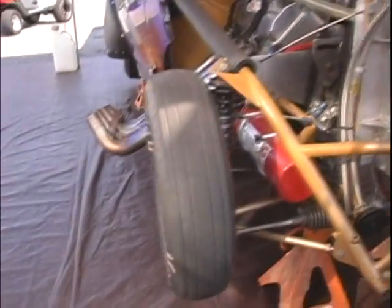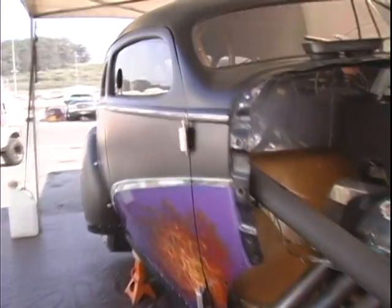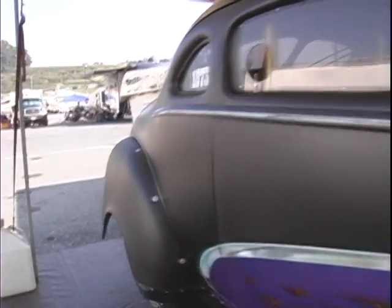Okay, now from what I understand, in this blower class you have to be approximately 2650 or so. What does this car weigh in at? Oh, we can put it on a serious diet. We weigh 2850 now. We took 250 pounds out of it this winter. Well, that sounds to me like you're still overweight. Oh yeah. We can't get much lower than this. We'd have to go to carbon fiber parts or fiberglass parts to get any lower.